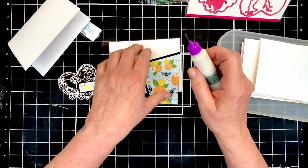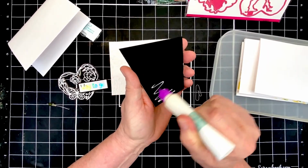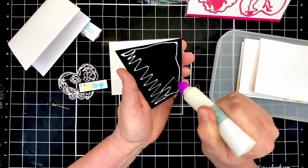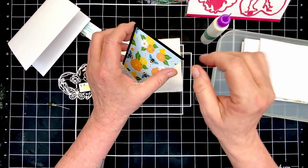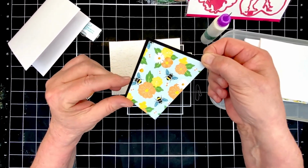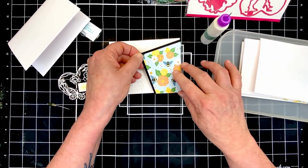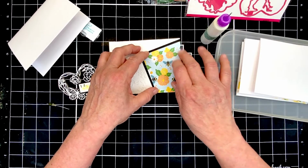And I'm using liquid glue, friends, because for one thing, I embossed the background panel, so it's going to need extra stick. I like to cut my pieces out and then lay them out on a solid to create an extra border. You don't have to do that though. That's just designer choice.